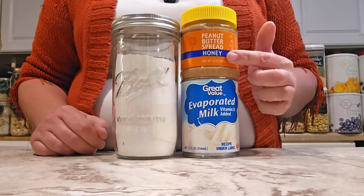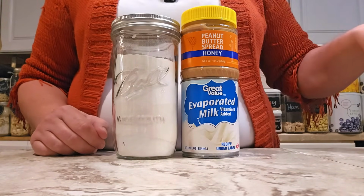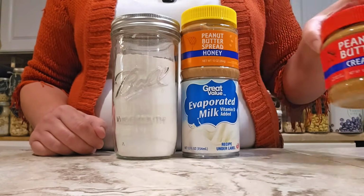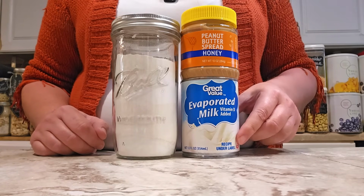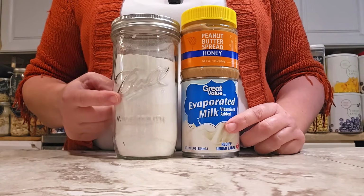This one is actually their honey peanut butter. I like this because it gives it a little bit of extra sweetness. They do have regular peanut butter too that you could use if you didn't want to have the extra sweetness. Then I've got a can of evaporated milk. This is just a 12-ounce can of evaporated milk. And then I've got all of my dry ingredients in this 1.5-pint mason jar.